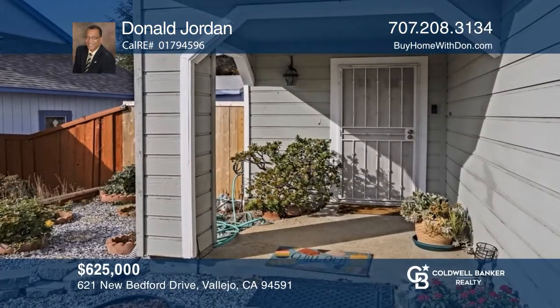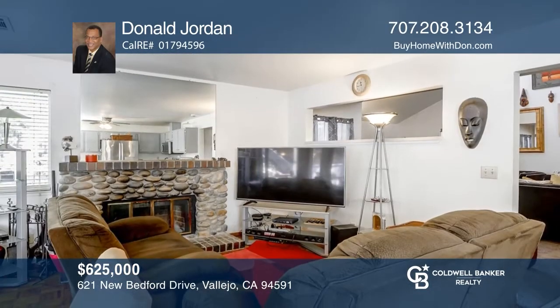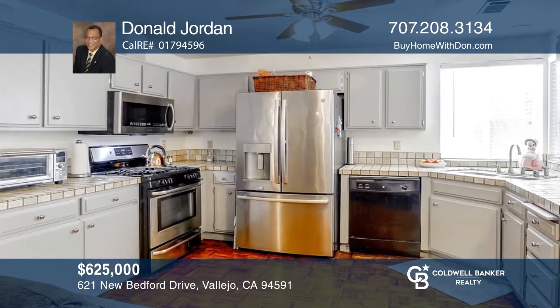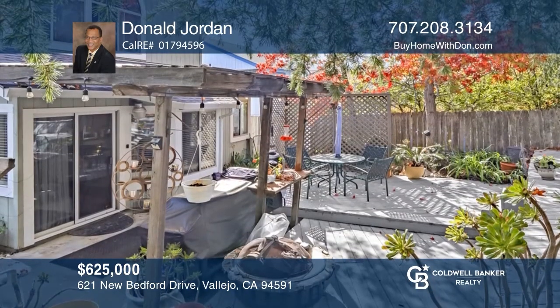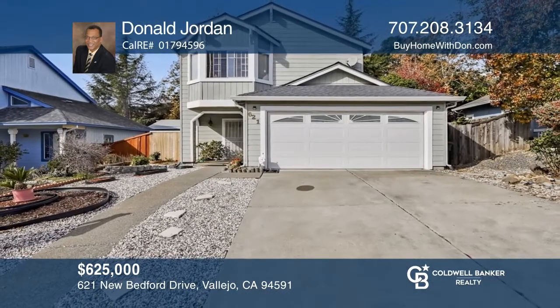This is a well-maintained home in the beautiful and sought-after Glen Cove area of Vallejo. It features a recently installed roof and central heating system. Enjoy the large deck in the backyard. It offers a large exterior storage shed, 2-car garage, and a first-floor laundry room off the living room. Come see for yourself. Come see it today with Donald Jordan.